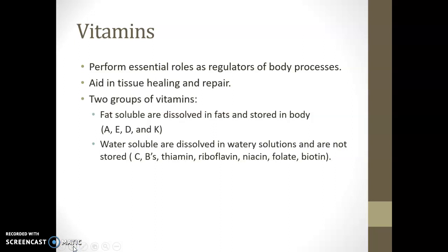All right, so those were our 3 macronutrients: carbs, fats, and proteins. Now moving on to our micronutrients, we are going to start with vitamins. So vitamins perform essential roles as regulators of many body processes. They can help aid in tissue healing and repair. And we really only talk about 2 groups of vitamins in this class: fat-soluble and water-soluble vitamins.